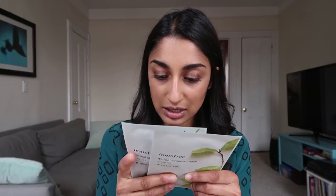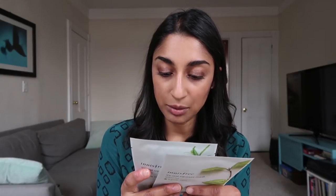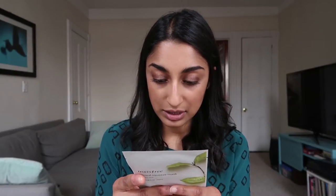And so the tea tree oil one is supposed to help the appearance of skin problems while keeping skin moisturized and clean. I think tea tree oil is supposed to be really good for breakouts as well. And the green tea one is supposed to moisturize the skin from deep within for a dewy look. So that will be very nice to try.